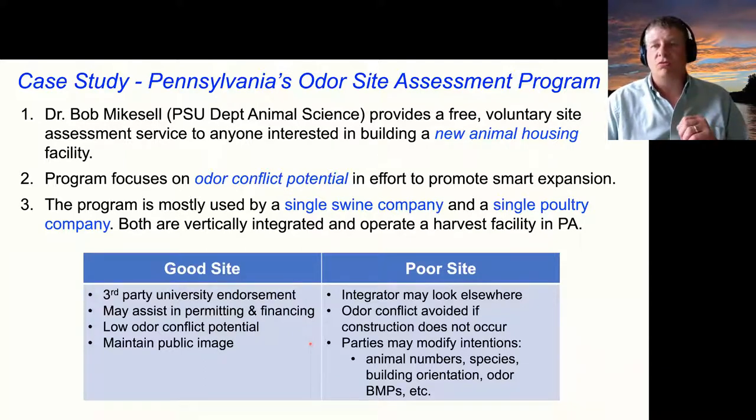If that producer goes to permit a new facility and we're putting animals in a spot that never had them before, we can see at times public image concerns, or the public is concerned about the animals coming to the farm, coming to their neighborhood, based on odor. And we can actually help with that because we have this university program.